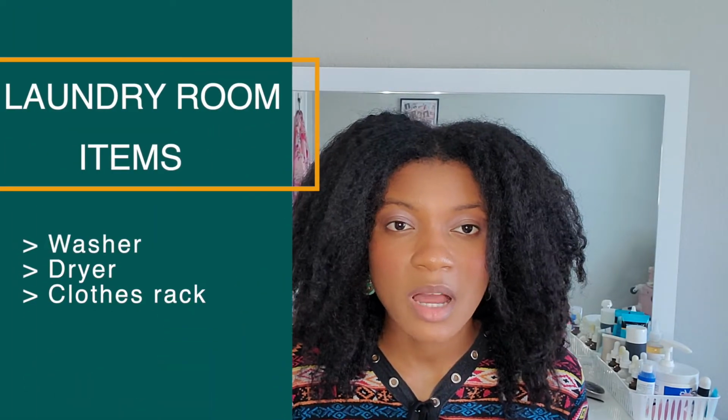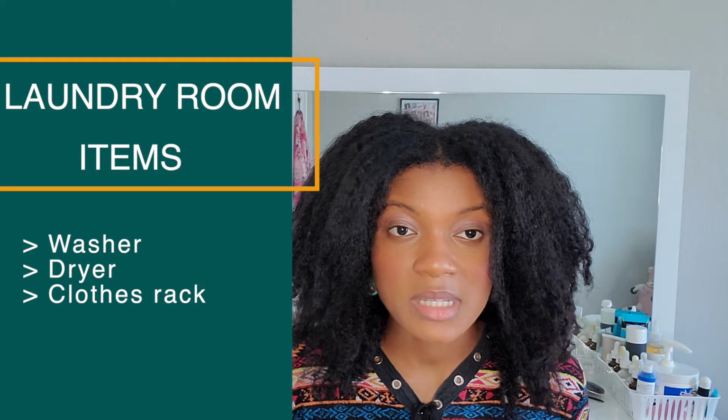I also want to add a laundry room. While this may not be coming in every single one-bedroom apartment, some do have it. I do have a laundry room, and my biggest expense was the washing machine and dryer. While I did not buy it, I do pay a monthly fee to have them in there. Some apartments do have a laundry room but don't have the washer and dryer. They just have the connections. So you might have to buy a washer and dryer or rent it.